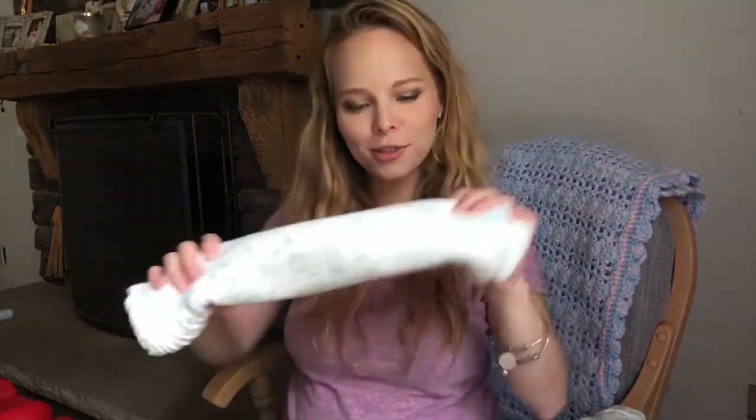Oh, I have another blanket too. Maybe am I overdoing it on the blankets? Should I bring 3 blankets? I don't know, but I have this one too. I don't know if they're little trees. That's kind of fun. Next, I'm bringing along these little mittens.